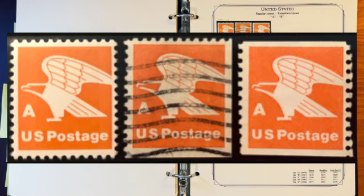But you might wonder, why not just print 15 cents on the stamp? That's a great question. It's all about the bureaucracy. In 1970, Congress created an oversight board called the Postal Rate Commission. It's now called the Postal Regulatory Commission. They were responsible for reviewing and approving postal rate changes.